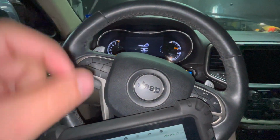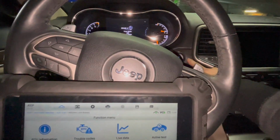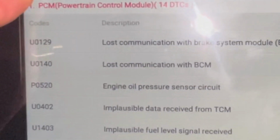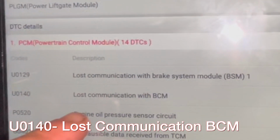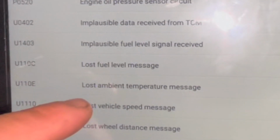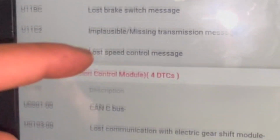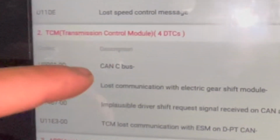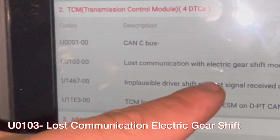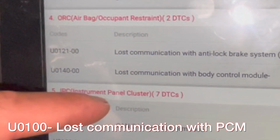First and foremost, we're going to look at our scan data and see what we have. So let's go ahead and go to run. I want to do an auto scan on my scan tool. On the PCM side, we have lost communication with BCM, TCM, the fuel level message, the ambient temperature message, just a whole array of codes right here. So I can understand why the dealership wanted to change out everything. But as we can see, bus, electric gear shift module, everything's going crazy. Look at all these codes.